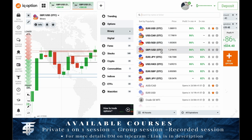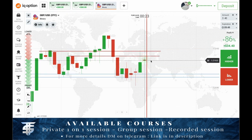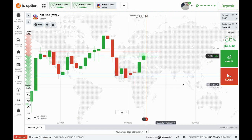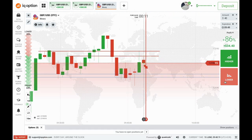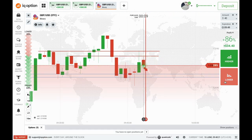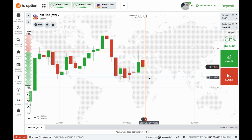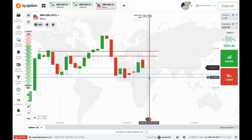Now let's open GBP USD again. And if the candle goes beyond the level, I will take a put option again, because these are the lines that work perfectly in binary options trading. And for this chart, this line is working good. So, okay, very strong rejection from the seller side. Very, very strong rejection from the seller side. Okay, now sellers are trying to fill the gap. The gap up opening. Okay, all right, the sellers are so good in the market.